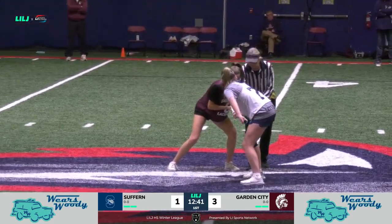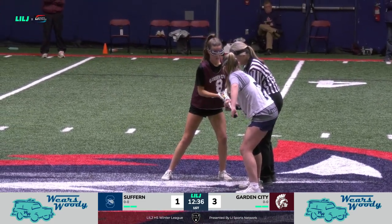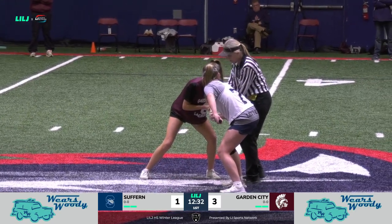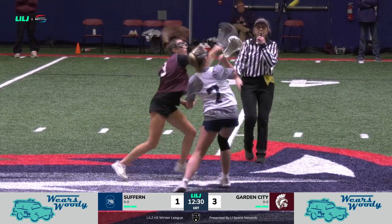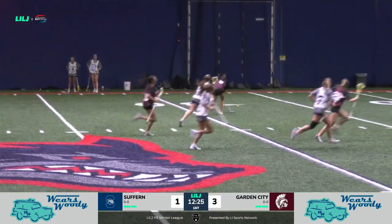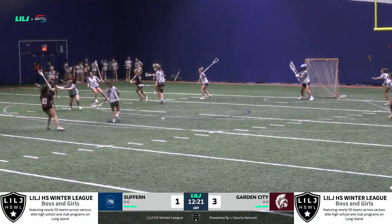So GC, as they lead this one by two, getting set for the draw here, as it'll be Megan Lynch for Garden City up against Nevin Sullivan. And this one goes to Lynch, the Cal commit.